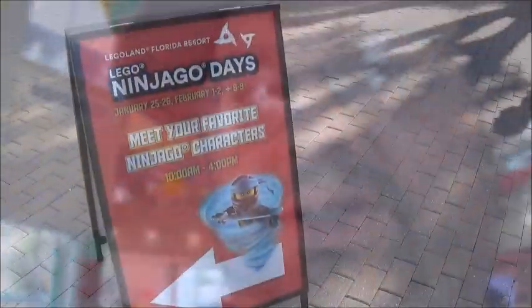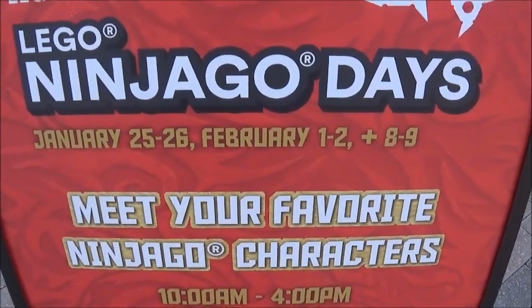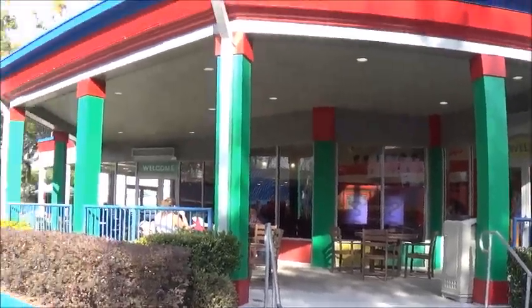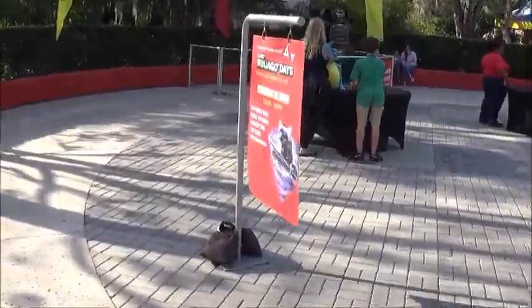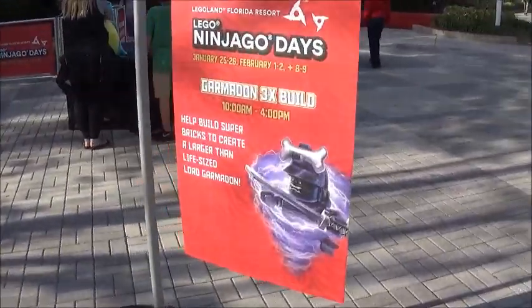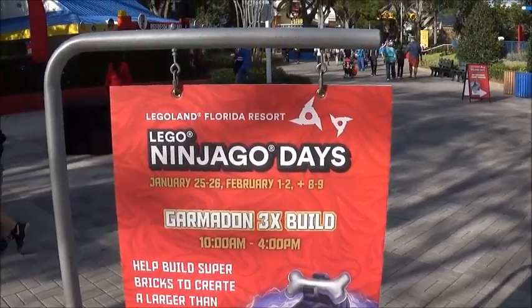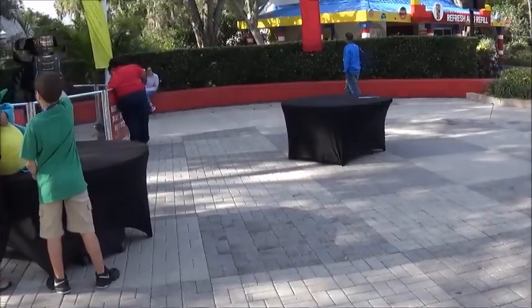That's awesome. Always love to do these meet and greets. Okay, one and done. So, here's the dates for the event. There's meet and greets in there. What else is in there? Looks like over here, they're having a, what's it? Garmadon 3X build. I'll show you him over there. It looks pretty cool.